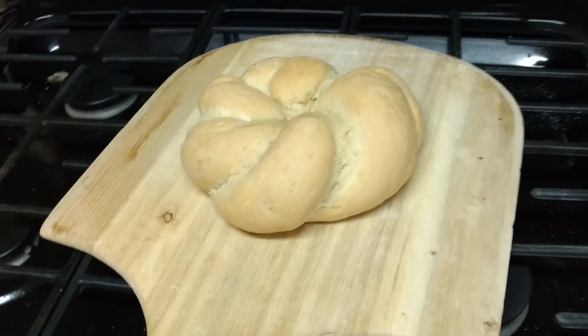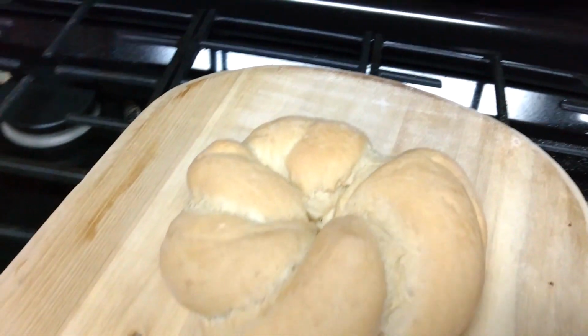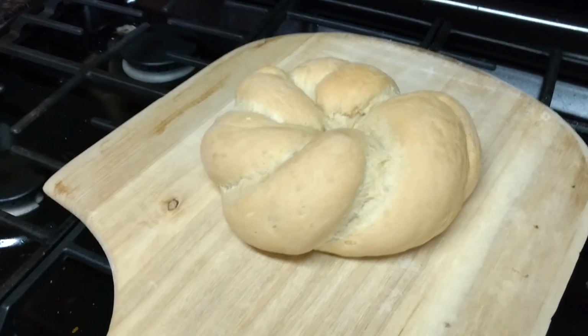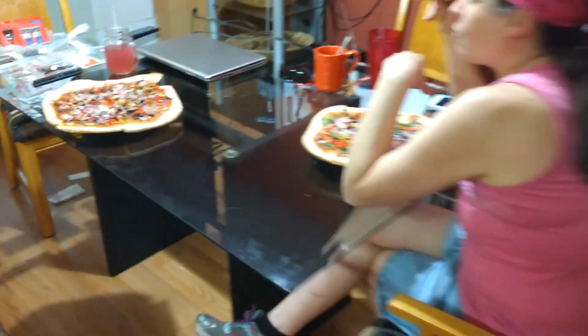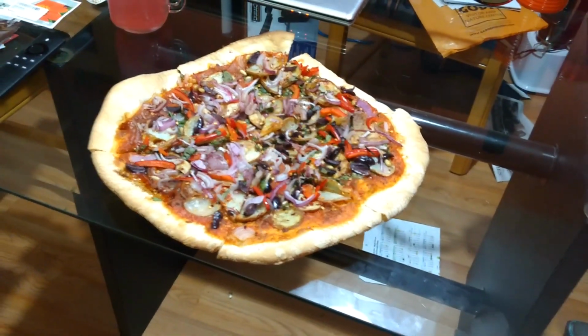Alright, so here is that bread that I was making. Turned out pretty good. I don't know if you can hear that, but it's got the hollow sound like it's supposed to. And then I made pizza. I was going to do a little video when I put it together, but oh well, now you can see it done.